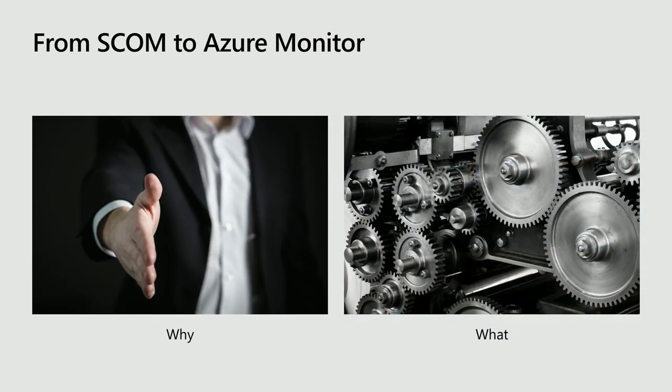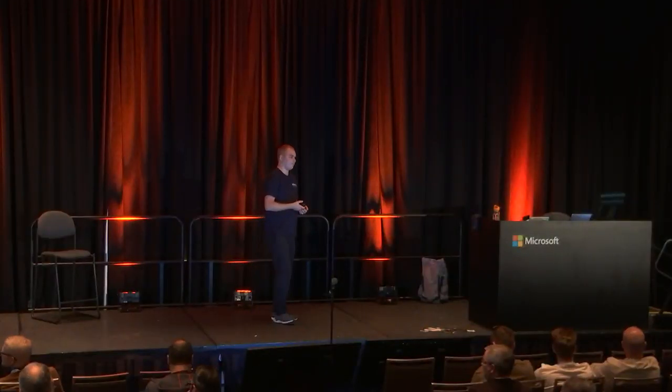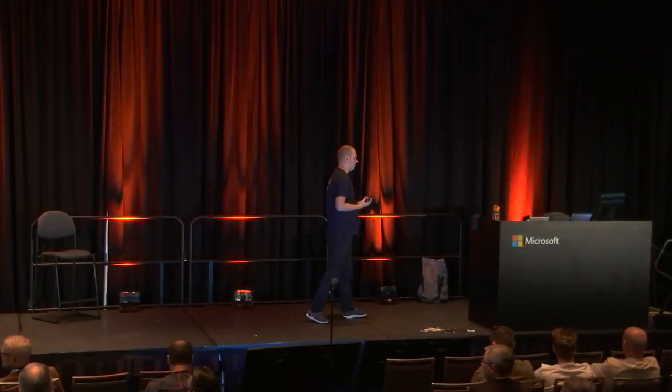So, Azure Monitor. We need to talk about why we did it and what we did. The why is, first of all, our salespeople came back to us and said, we can't sell this anymore. The customers want something that can monitor Azure and other cloud environments. And we can't do that with Operations Manager. We can do it at some point, but it's much easier selling through Azure Monitor.